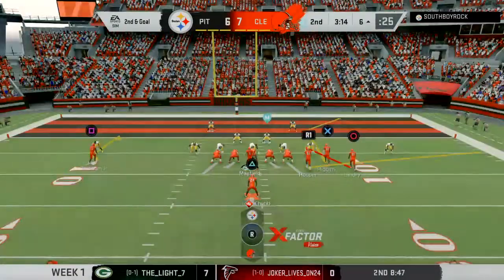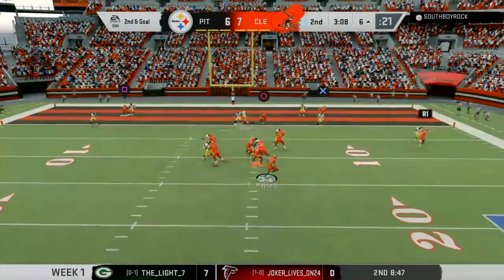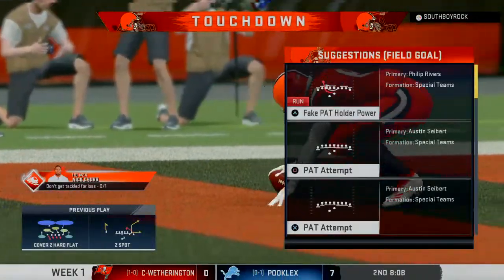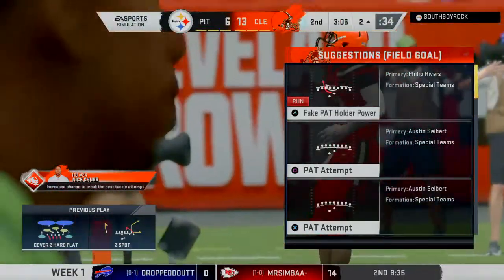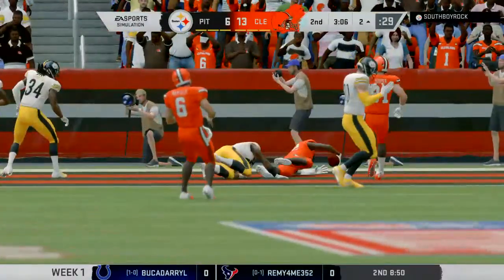2nd and goal from the 6 this time. They'll try to throw here. Mayfield flushed out right. And that's going to be caught for a Browns touchdown. Rashard Higgins there to make the grab. And the Browns are going to tack on to their advantage. He was able to move around and found some vision to throw the football.